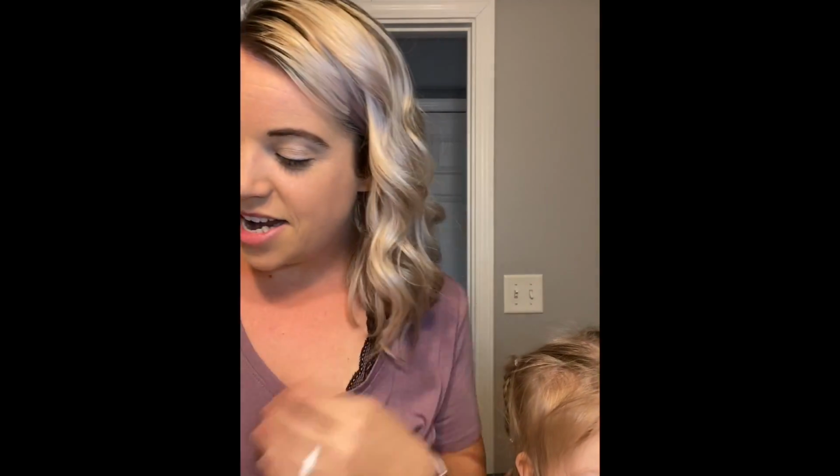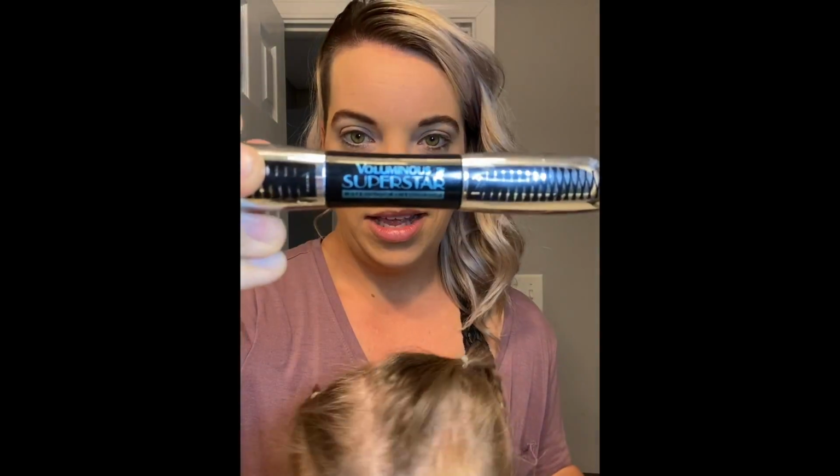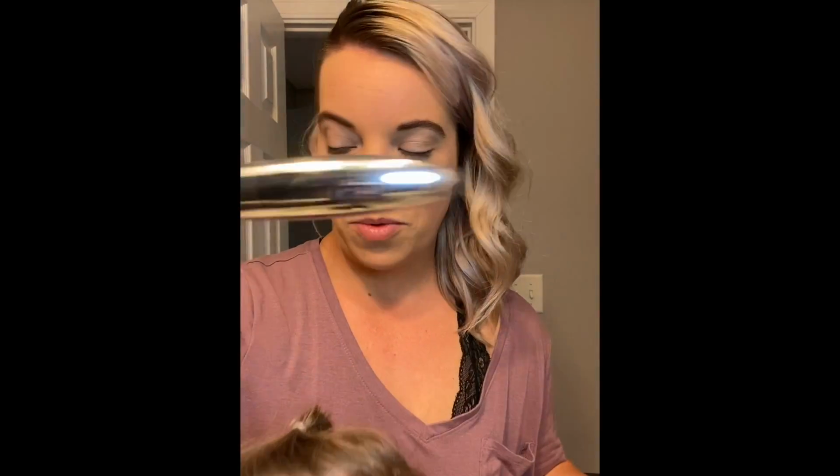Okay, so the eyelid is done, and now I'm gonna put some mascara on and call it good. Let me show you my favorite one. Okay, so this is a waterproof one, but this is a non-waterproof one, but there's no label on it. So it's the same thing. This is the waterproof one.